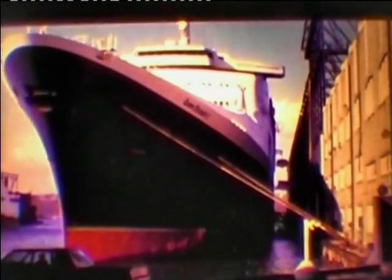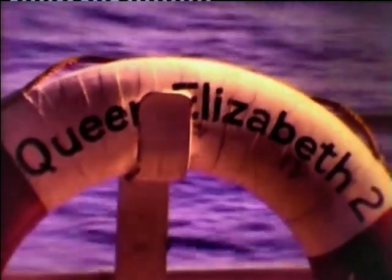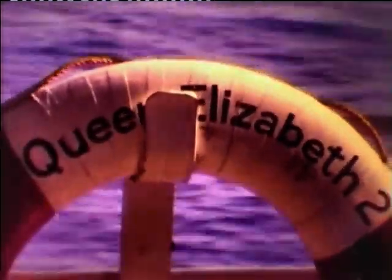QE2 in New York as she prepares for a Caribbean cruise. She was built by John Brown on Clydebank and launched in 1967, but her acceptance trials didn't go well, and it wasn't until May 1969 that the QE2 entered service on the Southampton to New York run. She was built to maintain this Atlantic route, but also to undertake a number of cruises, and towards the end of her life, the cruising became predominant.